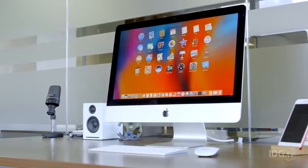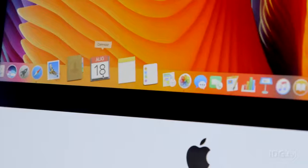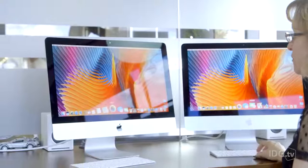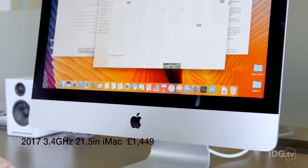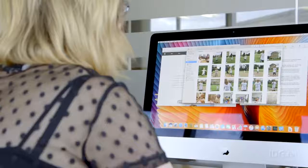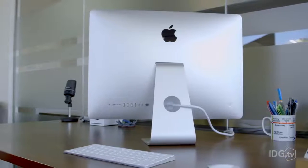We're impressed by the new 21.5-inch iMac, although we'd always recommend spending a little bit more to get the Retina display. The entry-level model is no longer crippled like its predecessor, and it's a decent machine. The differences between the 3.4 GHz 21.5 and the 27-inch models are significant, but the price difference here is £300. So we'd say that the 3.4 GHz model is still a good deal for your money, but we'd be inclined to recommend the 27-inch model.